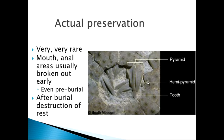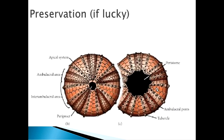As far as actual preservation is concerned, the mouth, the anus, that's rare. Actually, whole skeletons are rare. Usually you find broken up pieces or plates and then spines. And so in the lab, I passed around pictures of a lot of actual preservation, but I also passed around some specimens that looked like this as well. So I would say that they have a fair to poor preservation in general.